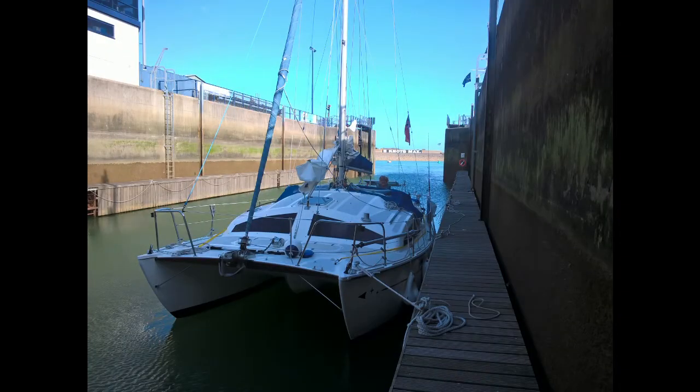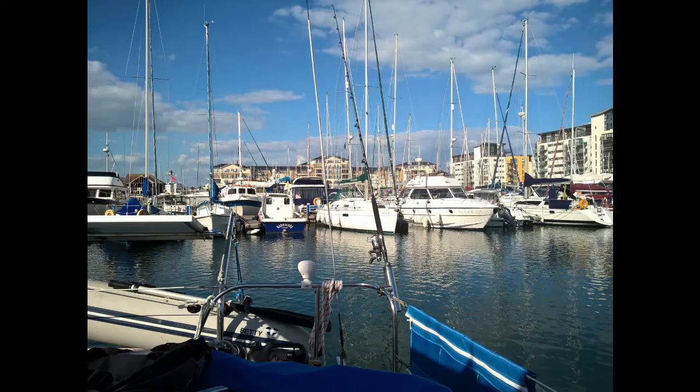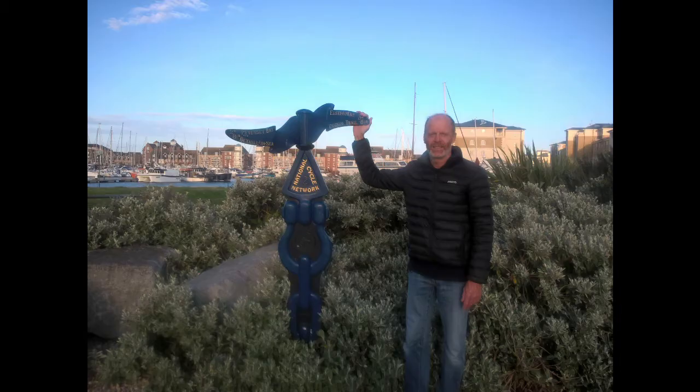It's a tidal marina, so a twin sea lock system allows you in and out. Once inside, it's quite similar to Brighton, although most of the surrounding buildings are residential. We stretched our legs and took a walk along the seafront to one of the Martello towers which line the coast here. They're a throwback to the threat posed by Napoleon back in the early 19th century.